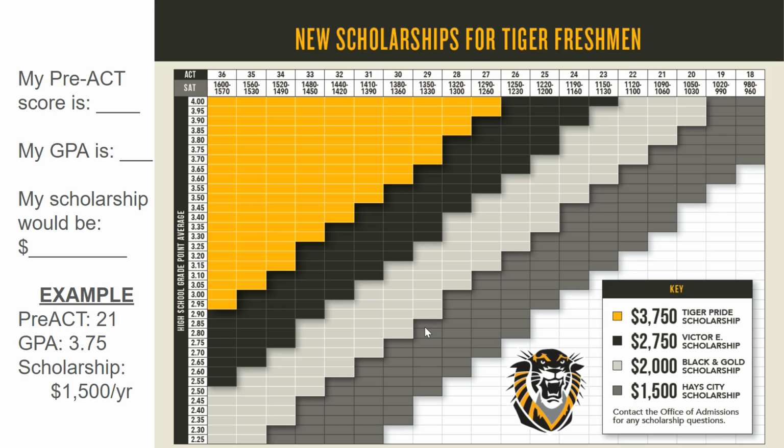And we kind of went through this and just talked about where they could look at their GPA right now that's on their PowerSchool. And we talked about how, remember when I talked to you guys when you were in 8th grade, I said your GPA starts day one of your freshman year. And that's so true that you want to make sure that you're doing the best that you absolutely possibly can. Because as you can see, as your GPA goes up, your scholarship opportunities go up as well.